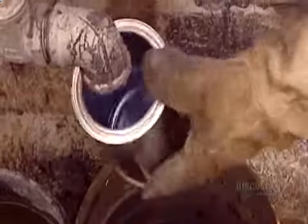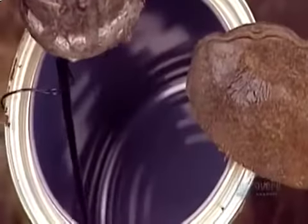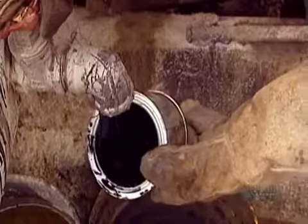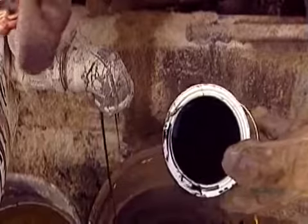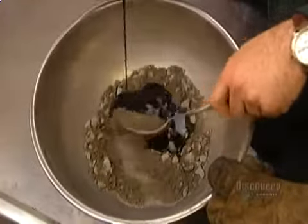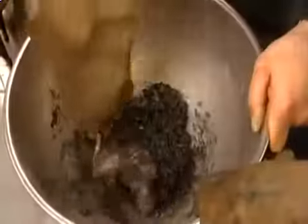Oil refineries make asphalt cement from what's left over after they've processed crude oil. The paving mix contains about 5% asphalt cement. This is what happens inside the mixer. The hot asphalt cement binds the ingredients in about 30 seconds. The result is ready-to-lay paving asphalt.